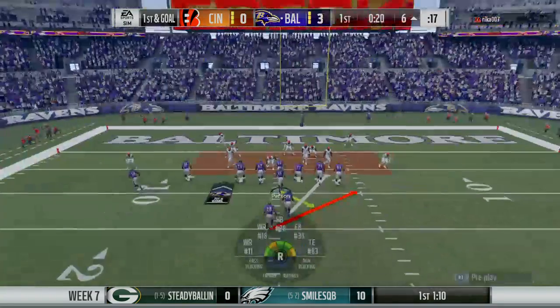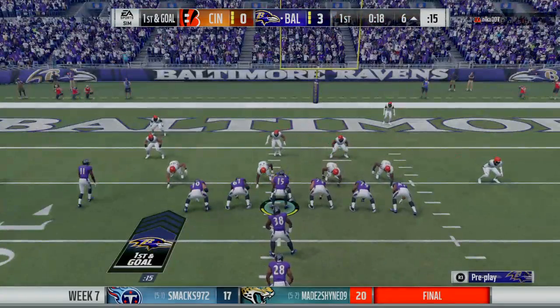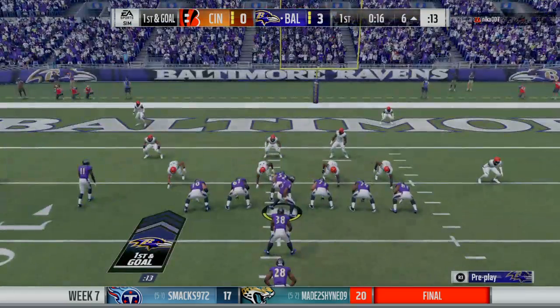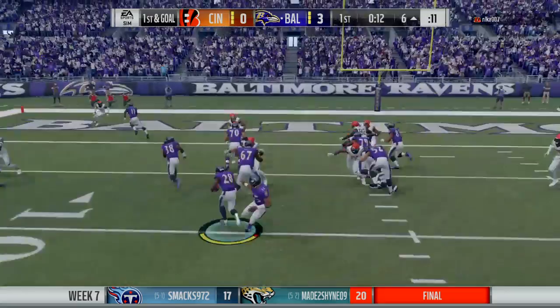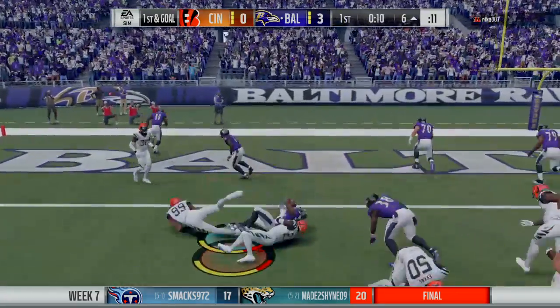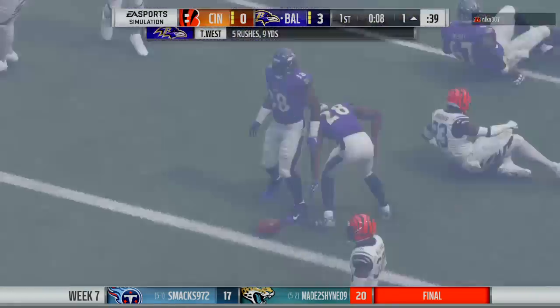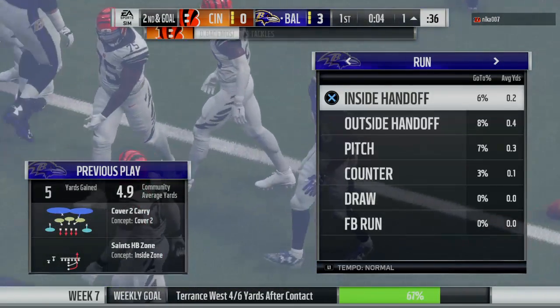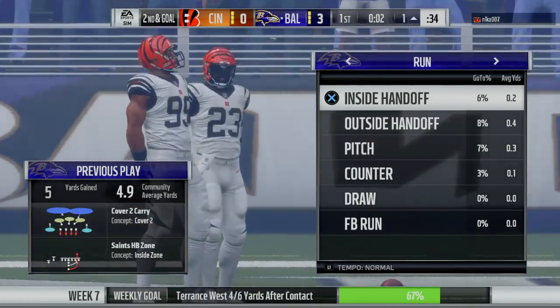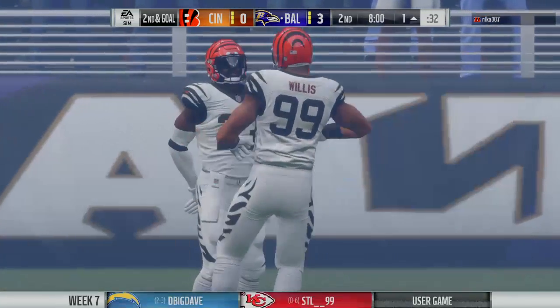And on the outside, they're playing press coverage. Hurry up, here we go. Over. This is West. And he's going to press this one forward as they stop him right around the 1. And give him 5 that time as they draw a bit closer here for a 2nd and goal.